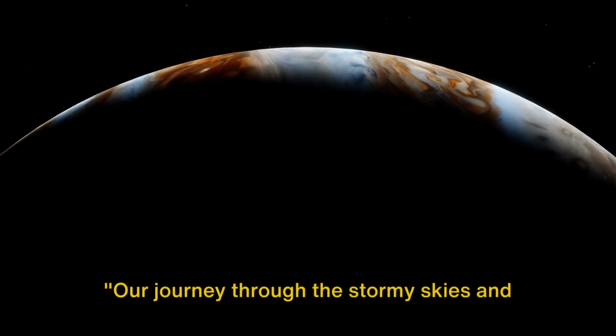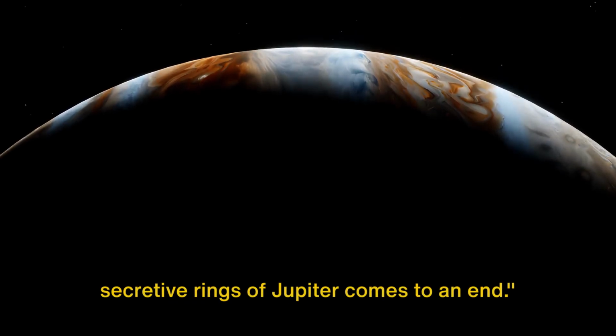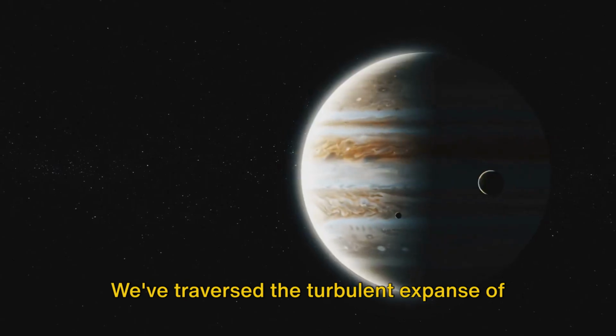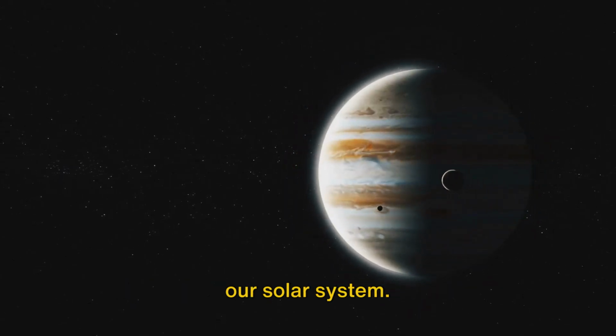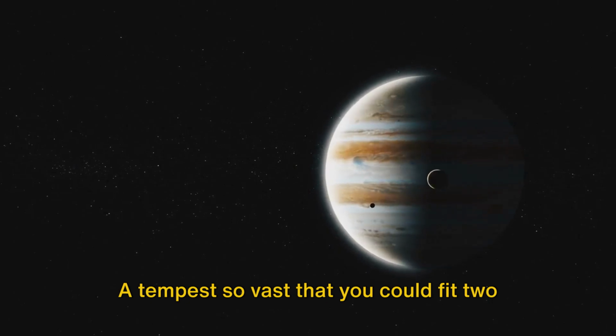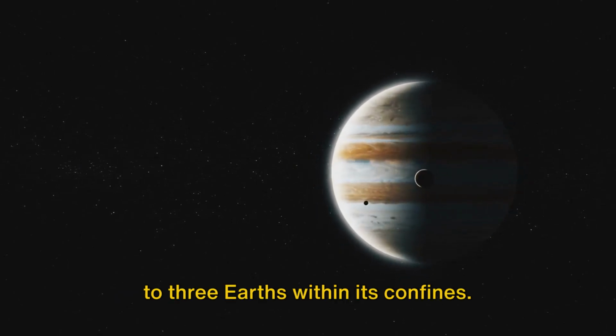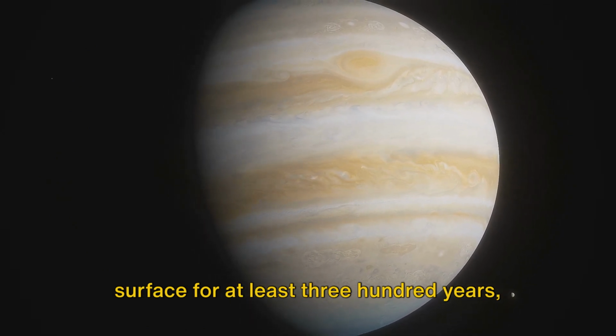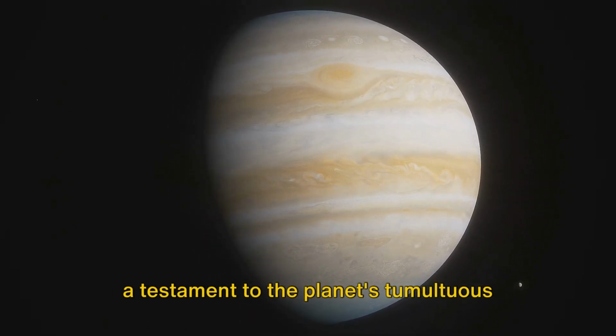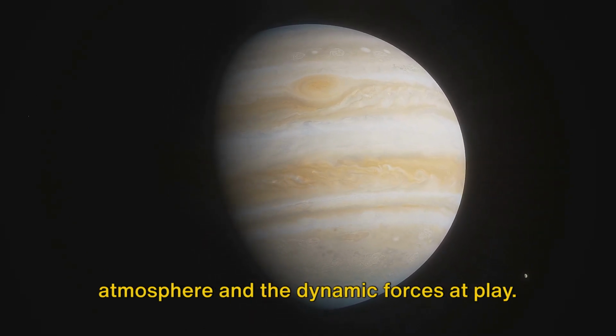Our journey through the stormy skies and secretive rings of Jupiter comes to an end. We've traversed the turbulent expanse of the Great Red Spot, the largest storm in our solar system, a tempest so vast that you could fit 2 to 3 Earths within its confines. This storm has been raging on Jupiter's surface for at least 300 years, a testament to the planet's tumultuous atmosphere and the dynamic forces at play.